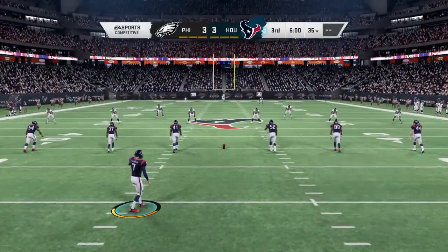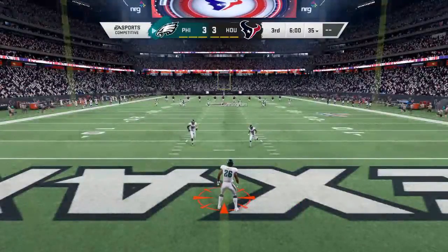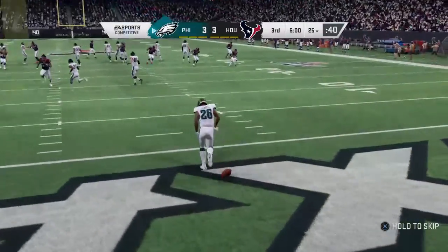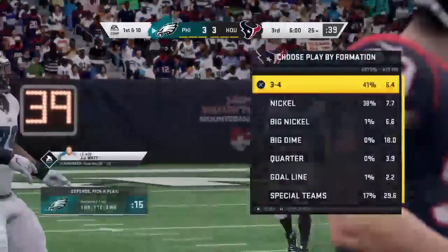3rd quarter, here we go. Second half ready to roll. 2 field goals, a combined output in half number 1. Could be first touchdown wins. And no run back here. This will be a touchback, and it comes out.